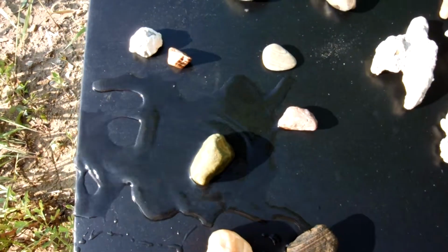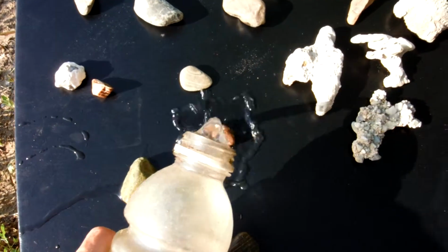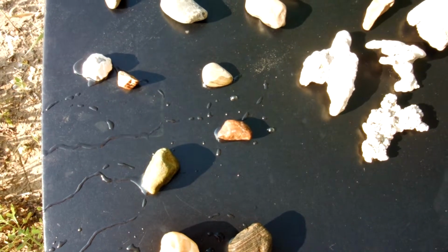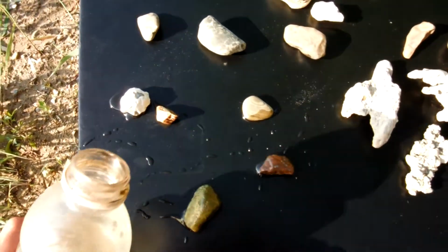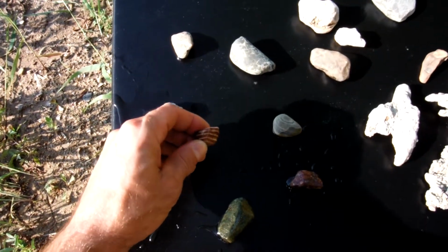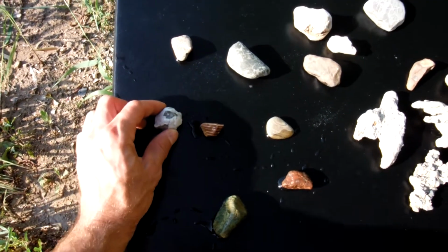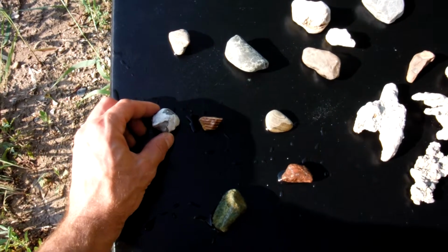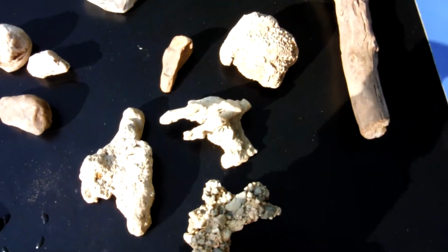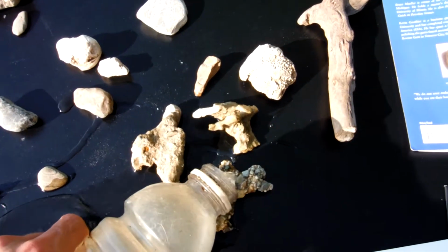Right here we have green unakite, if you can see that. And this one, rhyolite porphyry, that can be found in the floor of Lake Superior. This one right here, folks, is an agate, the classic red and white Lake Superior agate. And this rock is white chert. And these rocks right here aren't rocks. I almost want to call them something else. They are cement or conglomerate.